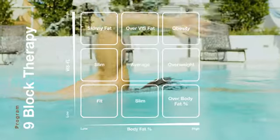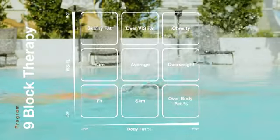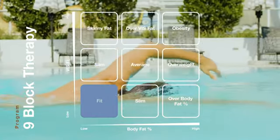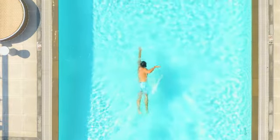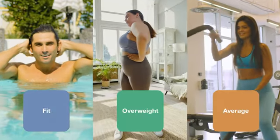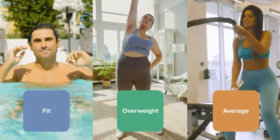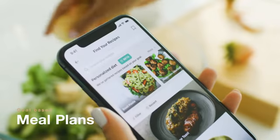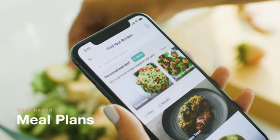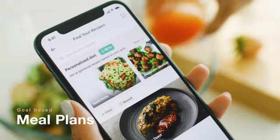And our 9-block therapy program can inform and empower your personal fitness and body goals. Create a unique program based on your biometric data, designed to meet your fitness goals. Take control with tailored body fat management by Bello 2.